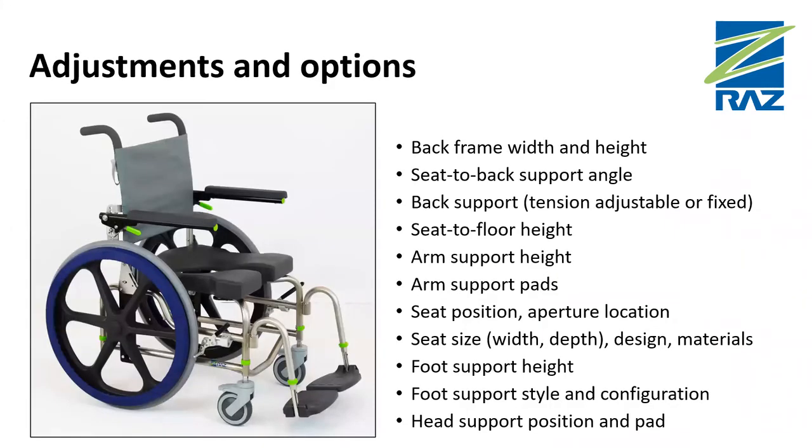So just a summary of the kind of adjustments that you might want to consider or look for when you're doing an assessment and helping your client to select a chair. Things like the back frame and the width and the height, the seat to back angle, whether there's any adjustment in there, and the back support. In this case, we have a tension adjustable back support that allows us to do some mild contouring.